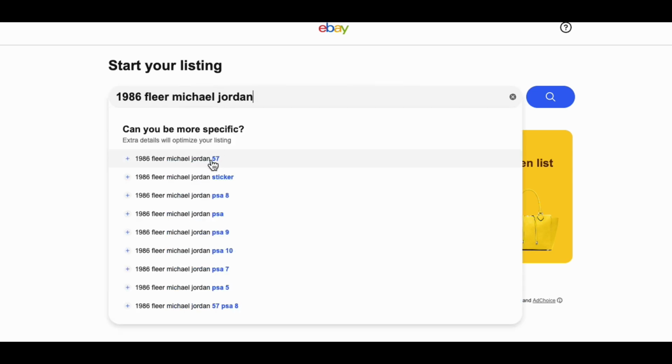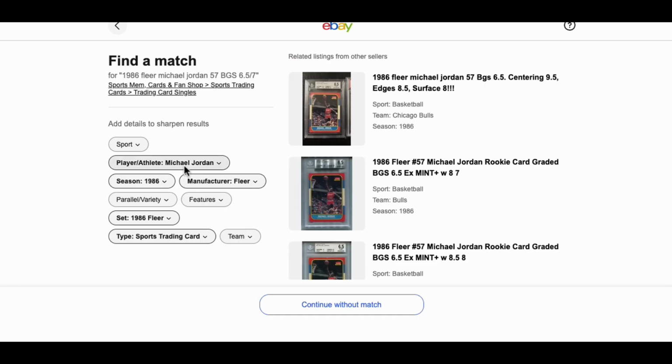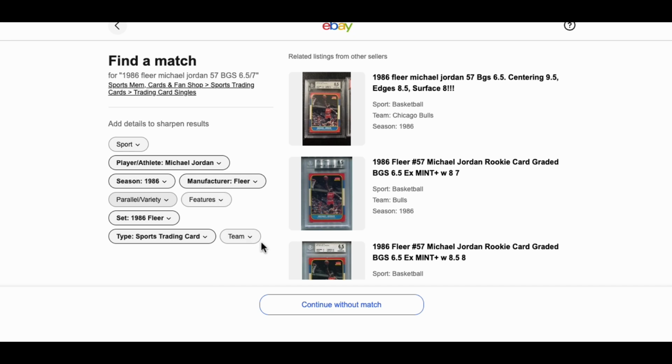We're going to punch in 1986 Fleer Michael Jordan. It's number 57 because that's his base. And we'll put BGS 6.5, which is the card grade. I won't put the autograph in yet because it's just too much info for them to match it up. But there are a few examples that I could use, but they're not signed. So we're just going to continue without match here.